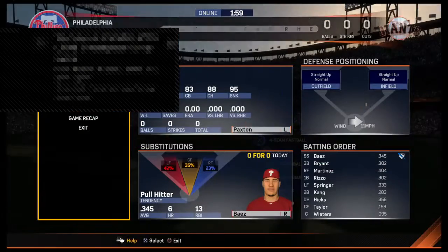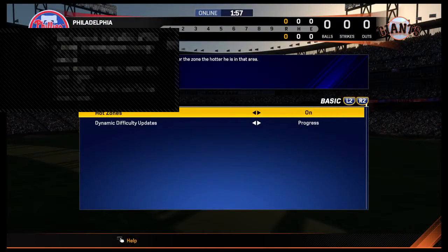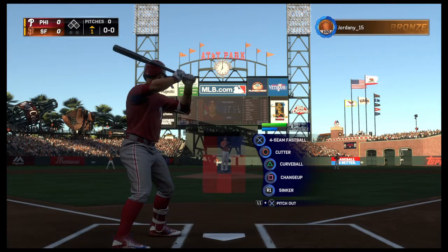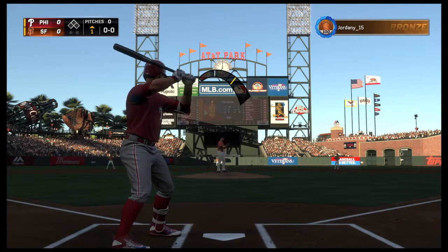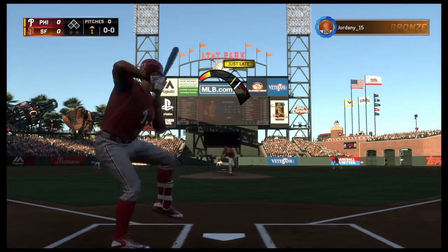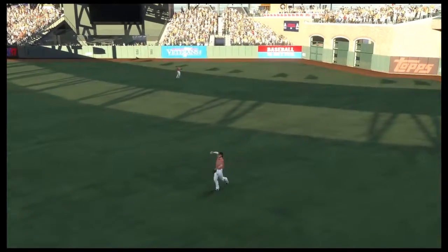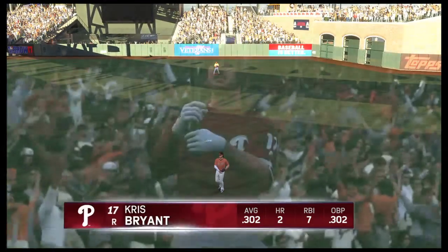For baseball here this evening. For Philadelphia, shortstop Javier Baez takes this the other way to right. Myers is there to put it away for out number one.